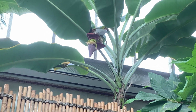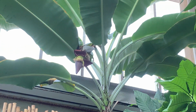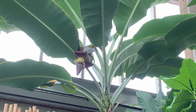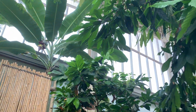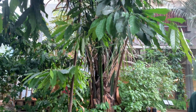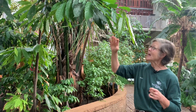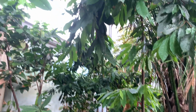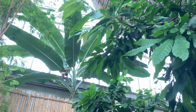What's kind of nice about this exhibit is when we do have amounts of pruning material, we can give that to the keepers to use for enrichment for their animals, because we don't use any pesticides in here. It's safe to give those things to the animals. So once a banana is done fruiting, that whole stalk will be done, and we'll have to chop it off. So we can chop that up and give the whole thing, including the fruit, to the animals.